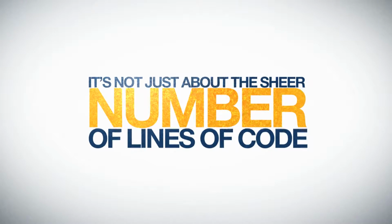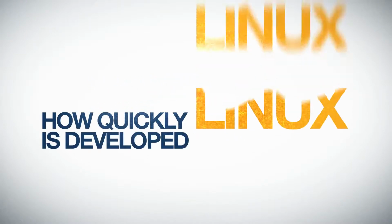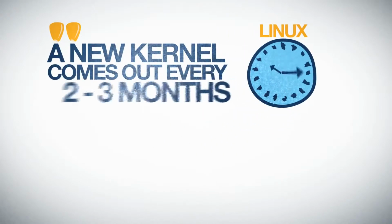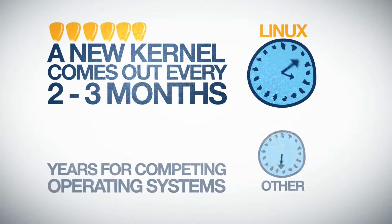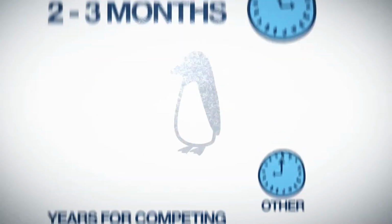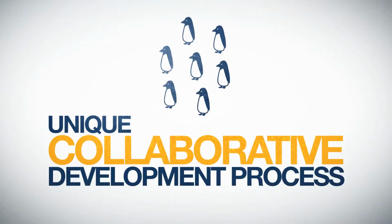But it's not just about the sheer number of lines of code. It's also about how quickly Linux is developed and released. For example, a major new kernel comes out every 2 to 3 months. Compare this to years for competing operating systems. This is made possible by a unique collaborative development process.